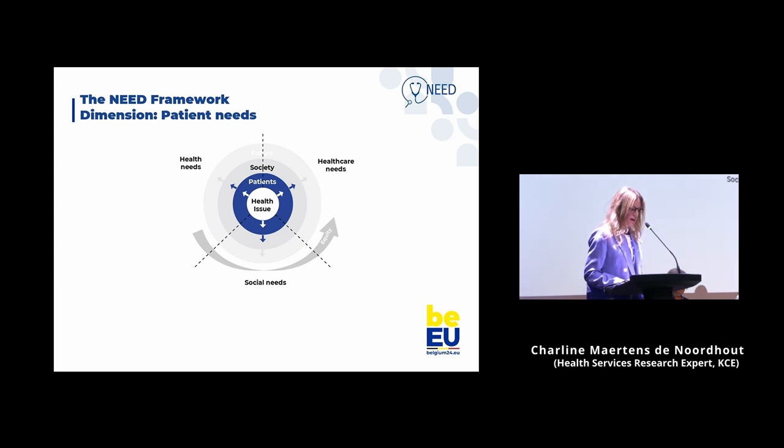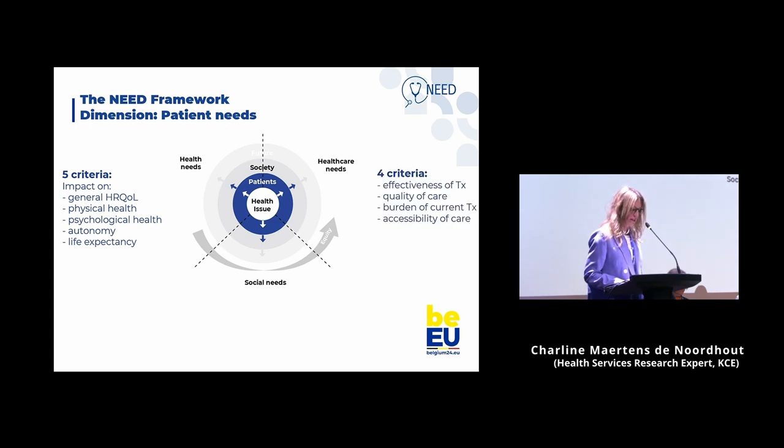13 criteria have been defined for the dimension of the patient. 5 criteria for the health needs, for instance, the impact on the health-related quality of life. 4 criteria for the healthcare need, for instance, the effectiveness of the treatment. And 4 criteria for the societal needs, for instance, the impact on work.